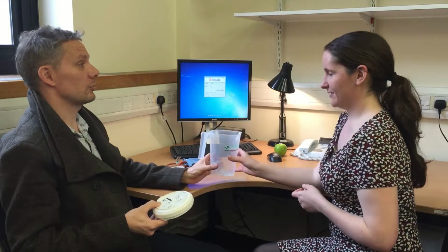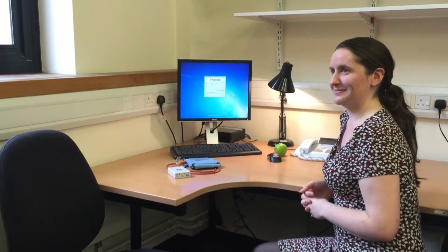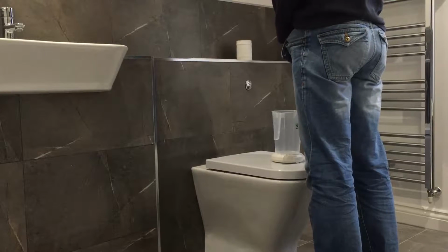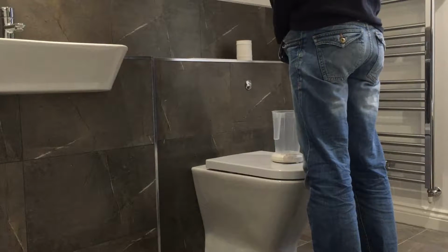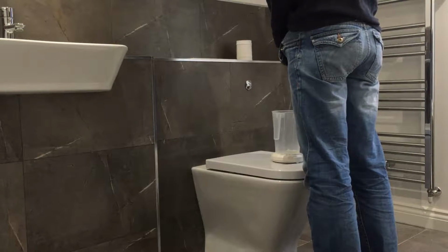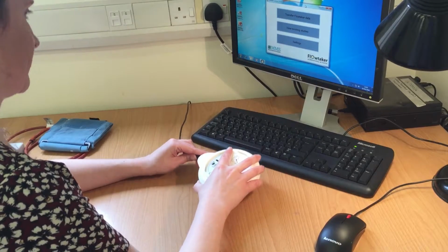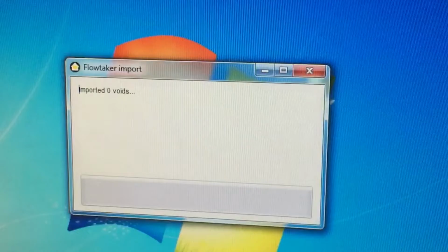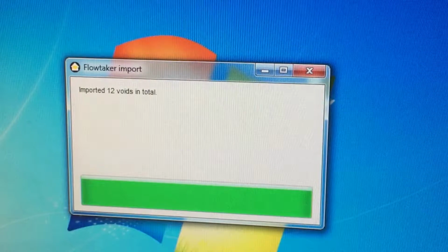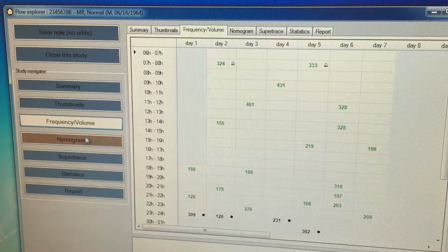Therefore, we developed the Flow Taker for home assessment of lower urinary tract symptoms. This is now licensed to one of the world's leading companies in the field of urology diagnostics. The Flow Taker is a disposable, single patient use device that the man can use in the comfort of his own home. It can record every toilet visit for up to 2 weeks. Therefore, as well as urine flow and volume measurements that would be gathered in the clinic, it also creates a voiding diary to document the gentleman's habits.